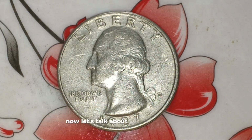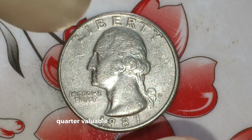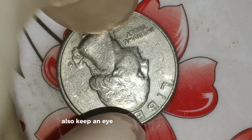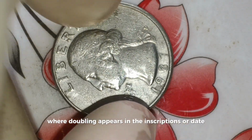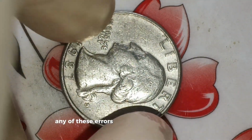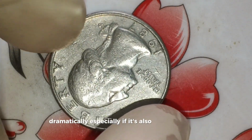Now, let's talk about the types of errors that can make a 1987 D quarter valuable. Look out for off-metal errors, where the coin was struck on the wrong type of blank. Also keep an eye out for double die errors, where doubling appears in the inscriptions or date. Then there are off-center strikes, where the design is not properly aligned with the center of the coin. Any of these errors can multiply a coin's value dramatically, especially if it's also in top condition.